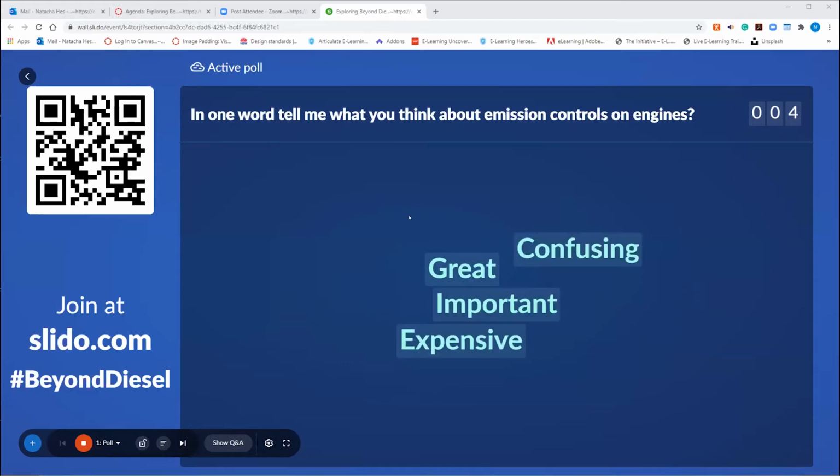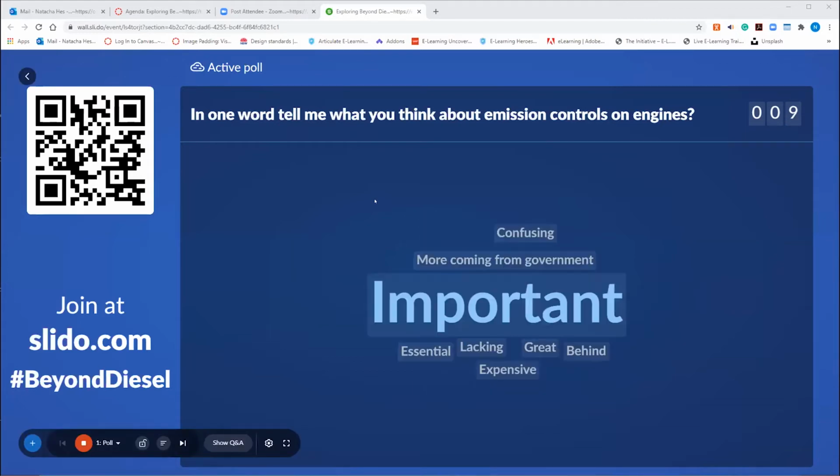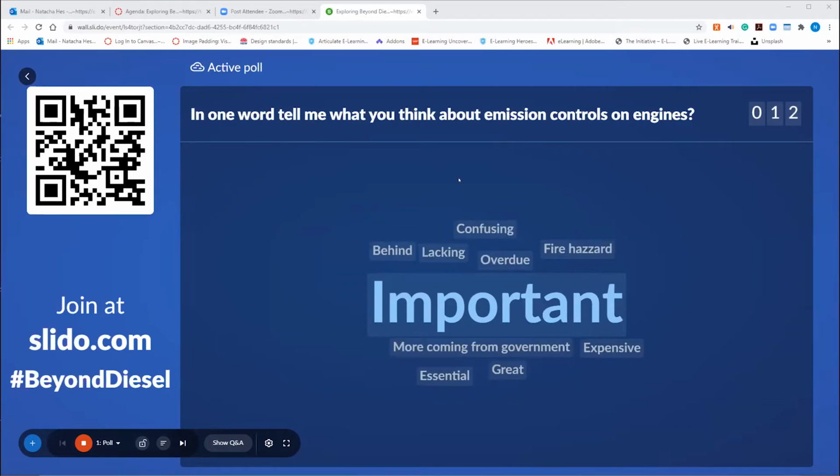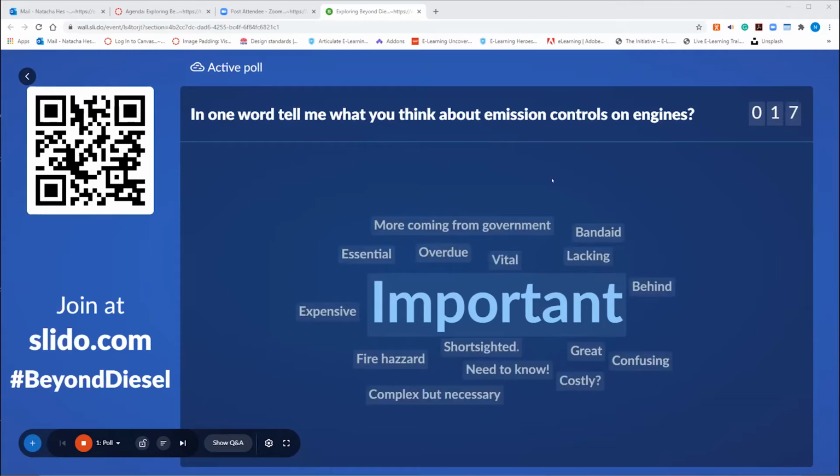Great, confusing, important, expensive. Lacking, behind. More coming from government. Important's getting a lot of hits. Overdue, complex but necessary, short-sighted, band-aid.